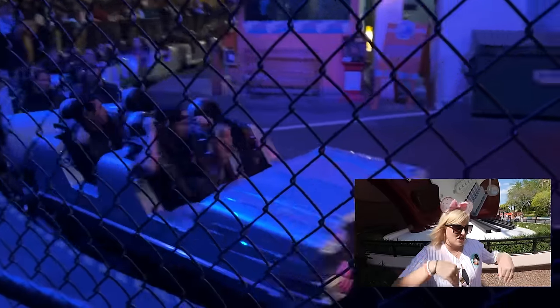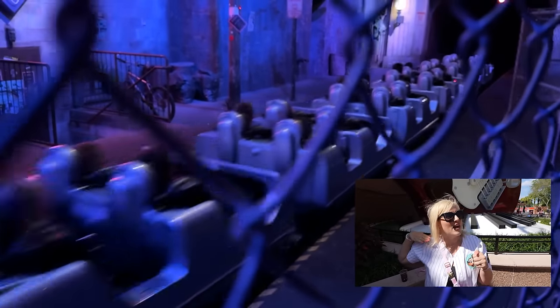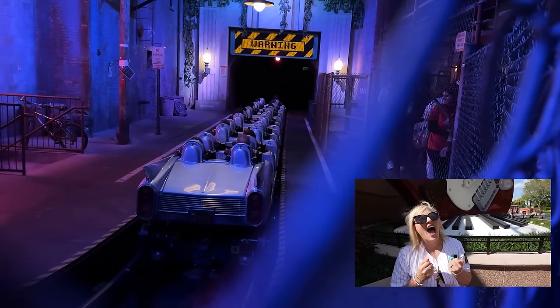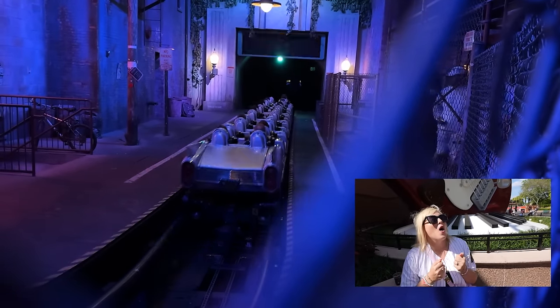Then you're going to head out to the alleyway. You're going to jump into your limo. Then, as you are loaded into the slingshot and pulled backwards, you're going to hear 5, 4, 3, 2, 1. Photo, photo, photo, corkscrew, corkscrew.